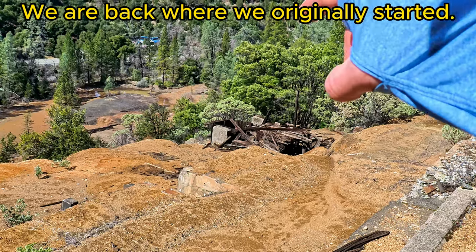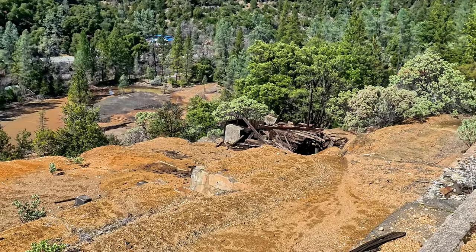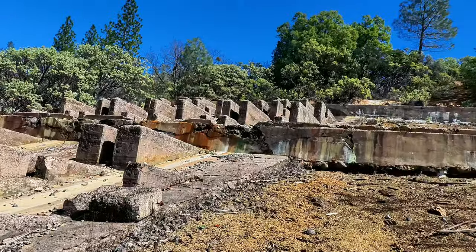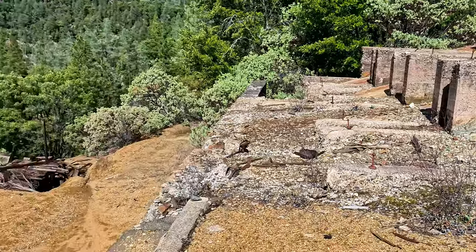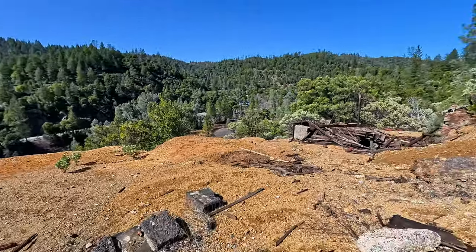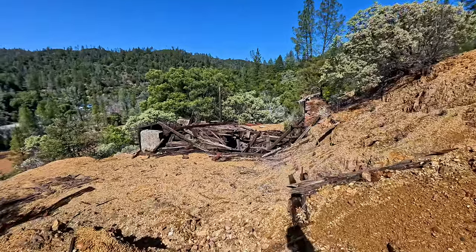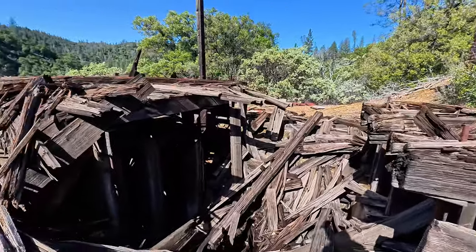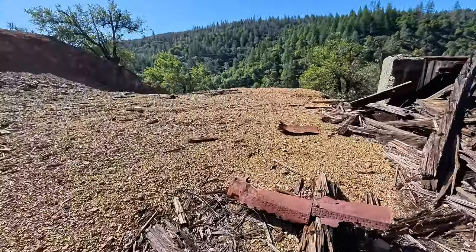We have to go explore that bad boy right there. Looks like fun. Pretty cool structure, I have to say. Especially if you're out here in person. It's massive. Alright, let's head over to this boy. Check this thing out. We gotta go inside there.